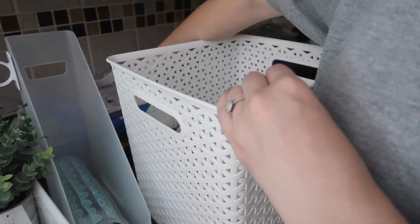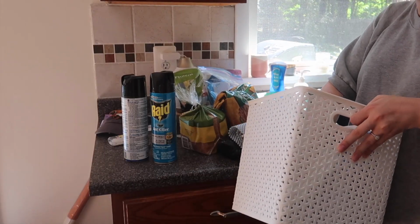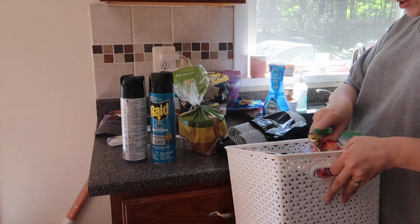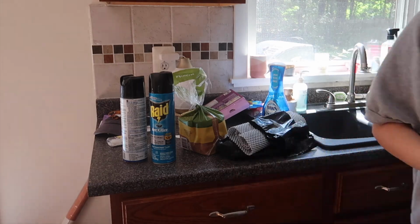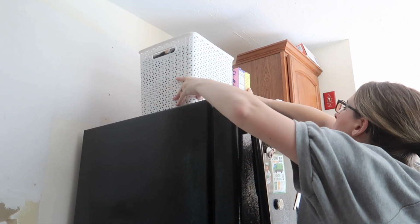This bin right here, I'm just using to fill up with snacks that were laying on my countertops and driving me crazy. Some of these snacks are things that I just don't want my son to be able to reach all the time, so I don't want to put them in my pantry. So I felt like a bin made more sense, and I'm just going to put that on top of my fridge for now.